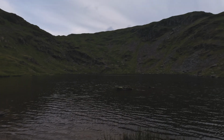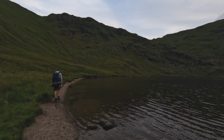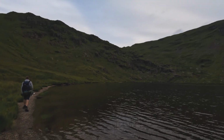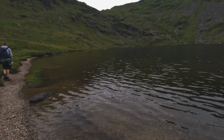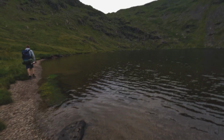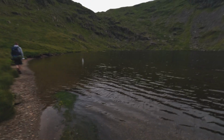This is nice. Walk along the beach, 1,500 feet up. Can you really beat it? I don't think so. I'm hoping there's not too much reeds in there because they can sometimes tangle around your feet and I don't really like it. I don't like swimming and stuff like that, so I'll probably be straight out if it's like that.